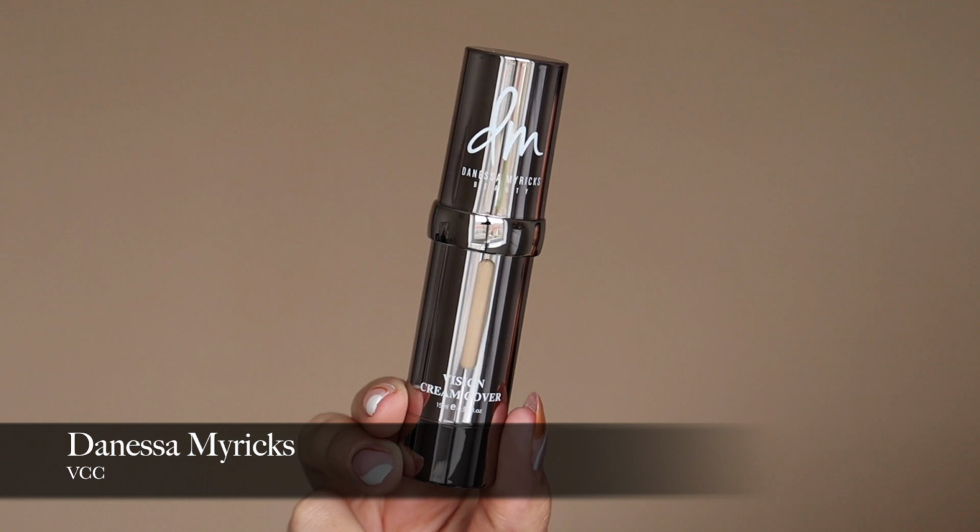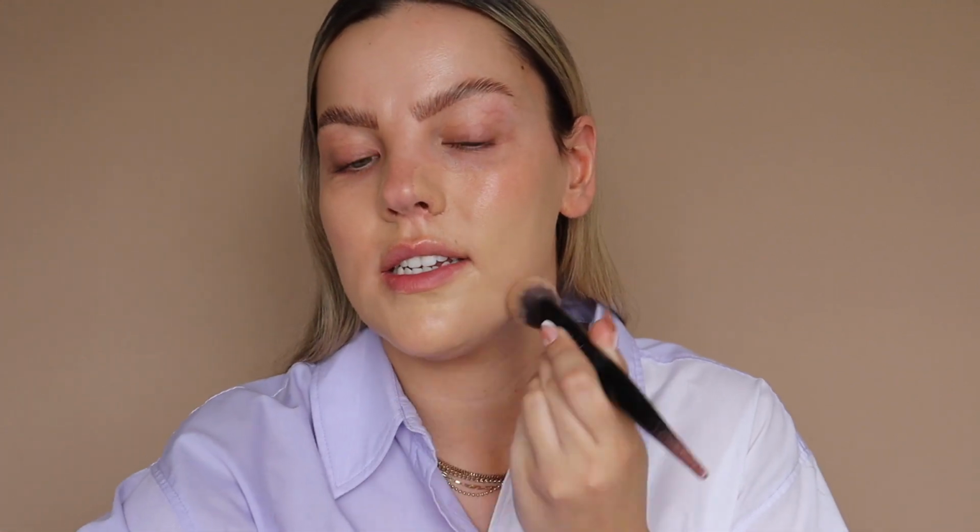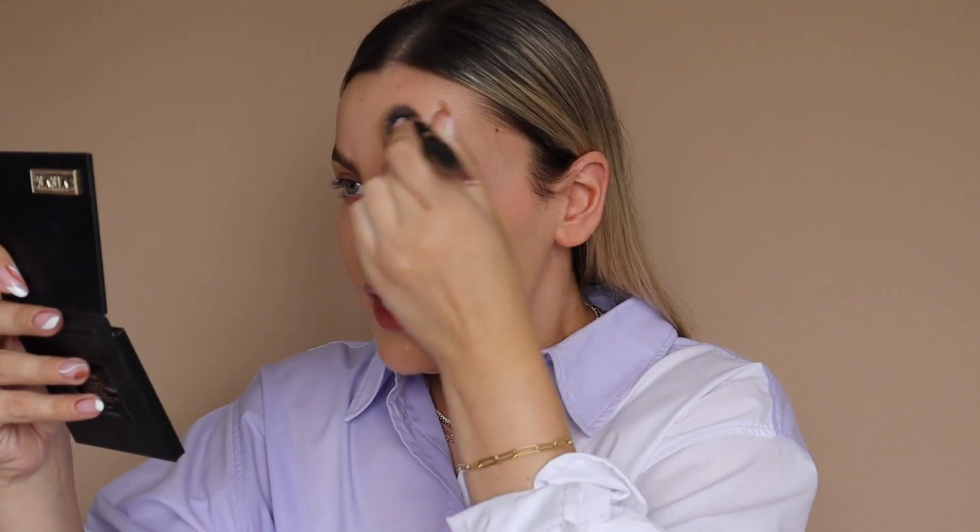So for foundation, I'm going in with the Danessa Myricks Vision Cream Cover. This is so full coverage. You need the tiniest bit and it's so good. You can make it as light coverage as you wish, or as full coverage as you wish. This is the shade, I think it's a little bit light for me at the minute, N4.5. But as you can see, it's super full coverage. But I love to sheer it down with the Danessa Myricks Beauty Oil. So good.